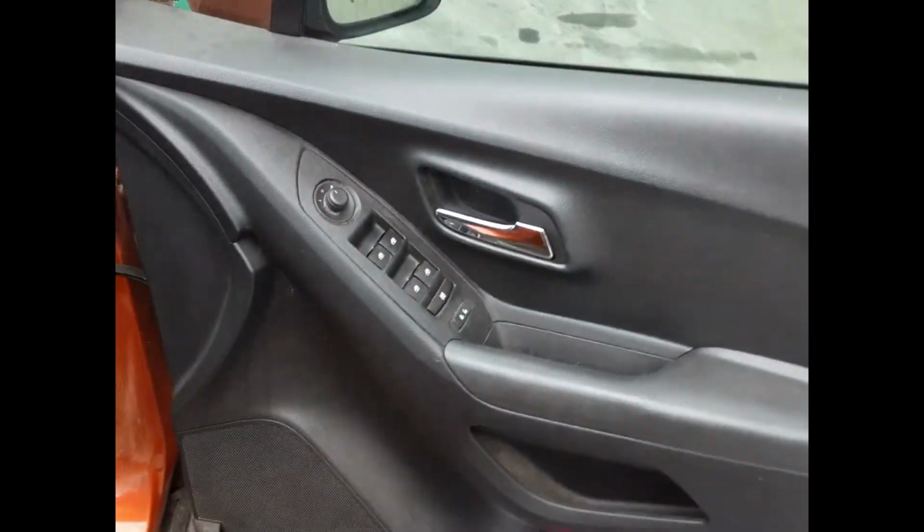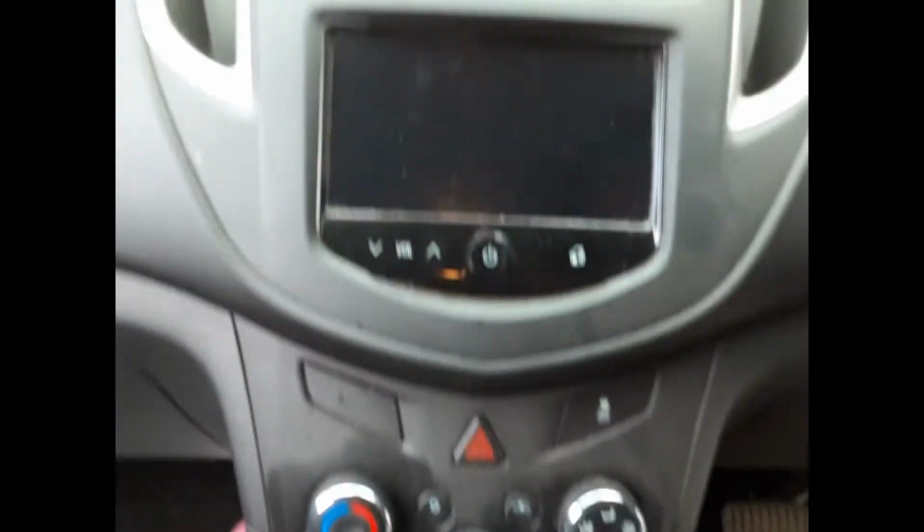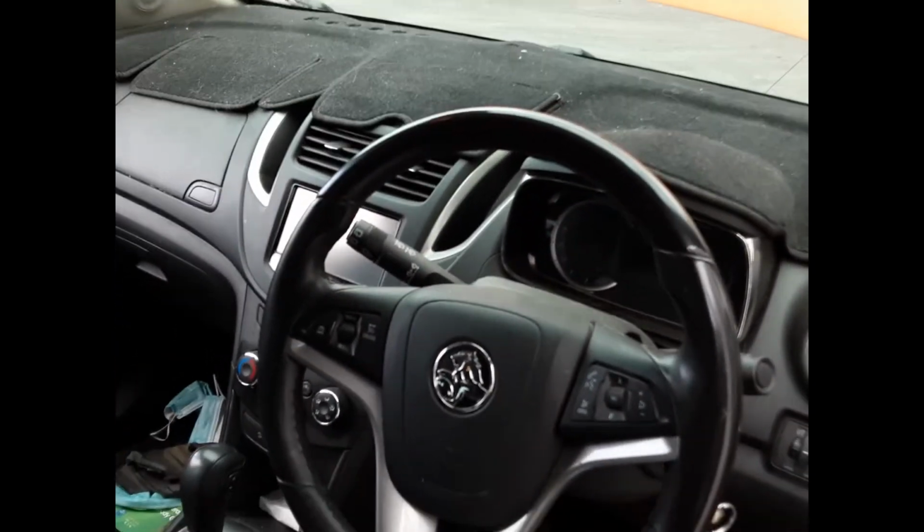We have the driver's side door trim, power window master switch. Vehicle's fitted with black cloth interior, automatic type console, automatic gear shifter, heater controls, single touchscreen media player, MyLink system, interior mirror, courtesy lamp, left hand sun visor, right hand sun visor, instrument cluster, and a tidy 3-spoke leather steering wheel with cruise and audio buttons.